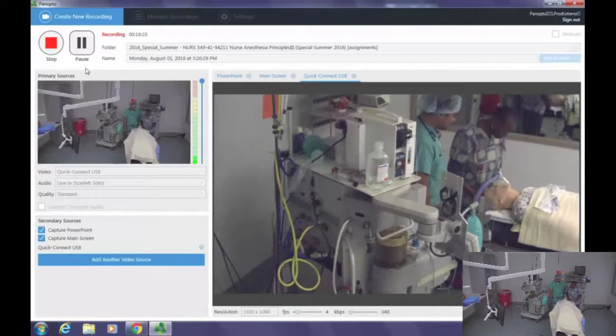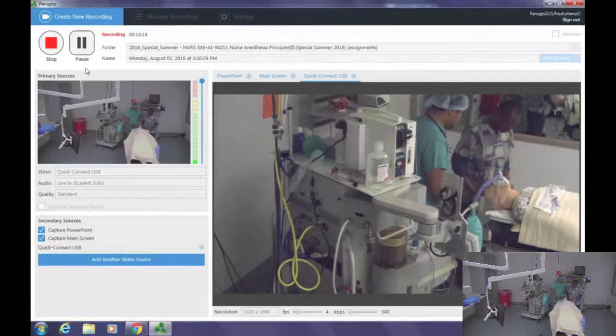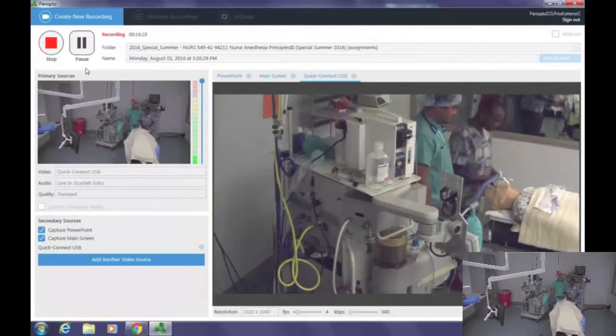It's going to be followed by fentanyl. So I'll give my lidocaine and then I'm going to give my fentanyl, 150 mics. I will follow that with propofol, 150 mics. I am going to observe for effect.